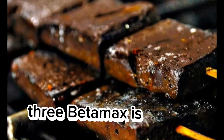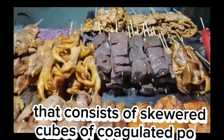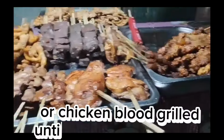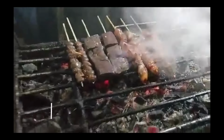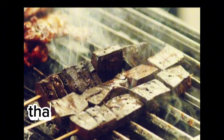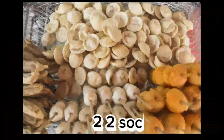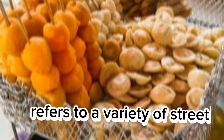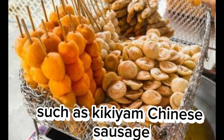3. Betamax is a uniquely named street food that consists of skewered cubes of coagulated pork or chicken blood, grilled until crispy on the outside while remaining tender inside. Often seasoned with spices and vinegar, Betamax offers a bold flavor that appeals to those with a taste for adventurous eating.